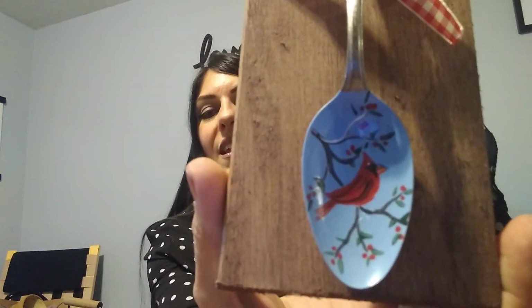I ended up getting this for $1, and it's just a little spoon, but someone hand painted a cardinal on there, and it's on a sturdy piece of wood, and it's already ready to hang. For $1, you can't beat that. That work is pretty good. I really just think that's so cute. That can be for year round. That's so farmhousey right now, and I love that. I thought that was cute too.